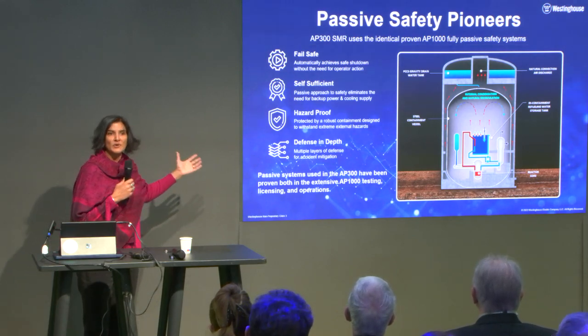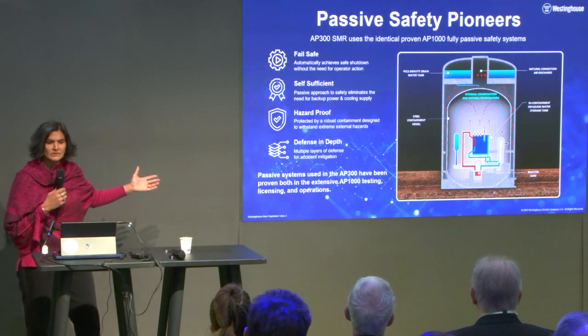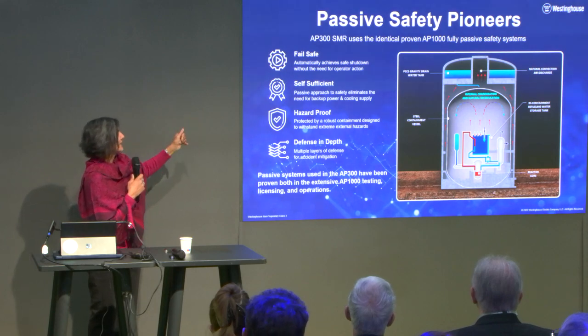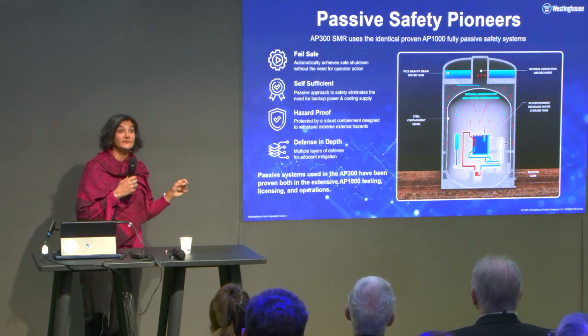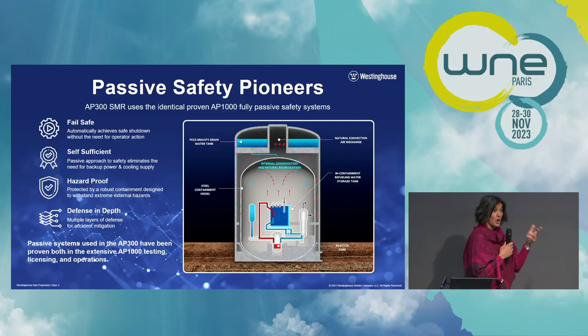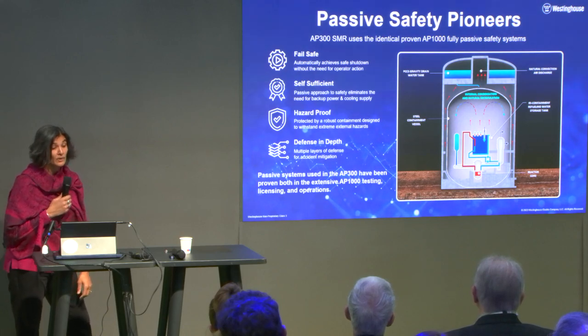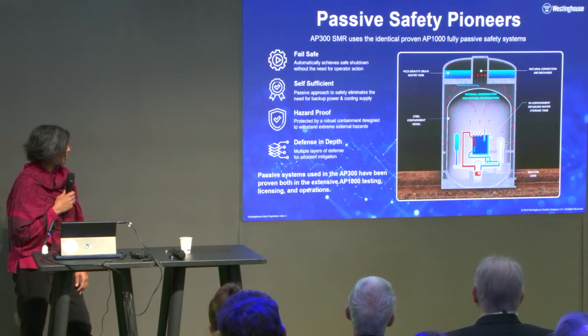This is almost identical to the AP1000 passive safety system. It is fail-safe, which means it automatically shuts down without the need for operator intervention. It is walk-away safe. It's self-sufficient. We have a passive approach to safety that eliminates the need for backup power or cooling supply.